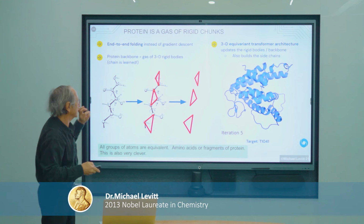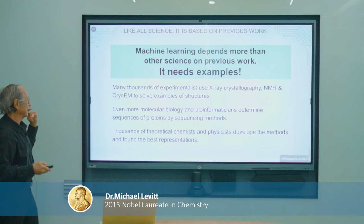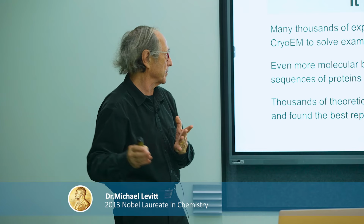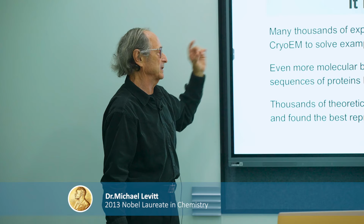But it's also very important to realize that, like all science, it's very well based on previous work, but even more so. Because machine learning needs examples, and the more examples, the better. So they had hundreds of thousands of structures from crystallographers, NMR specialists, cryo-EM people to solve the structures.